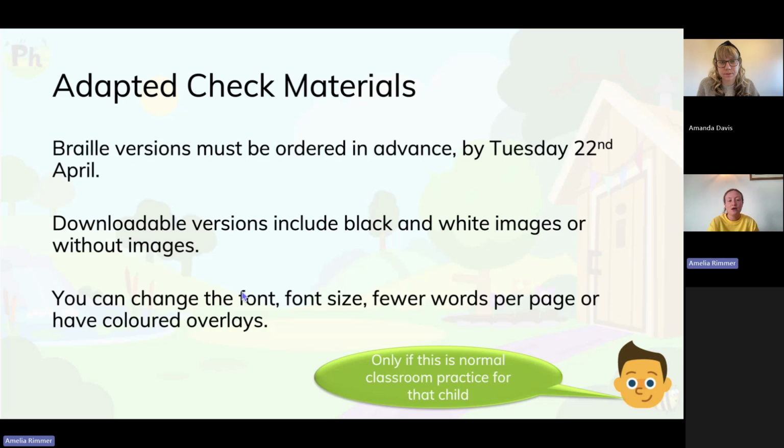But during the week, you can actually download different versions of the check. There's one with black and white images, or without images altogether if you have children that find that too distracting. You can also change the font size, have fewer words per page, or have coloured overlays. They are all acceptable adaptations to the check. Some people like to change the font because it's got the curly K and the F with the flick around the bottom as well. And some people don't use that in their phonics scheme, so they change it to the standard K that children would expect or the standard F. So it's all in a similar font to what children are used to.